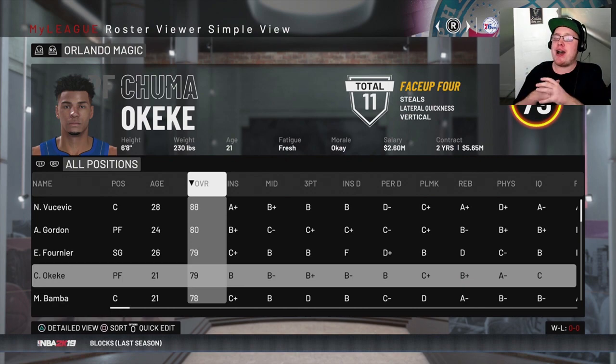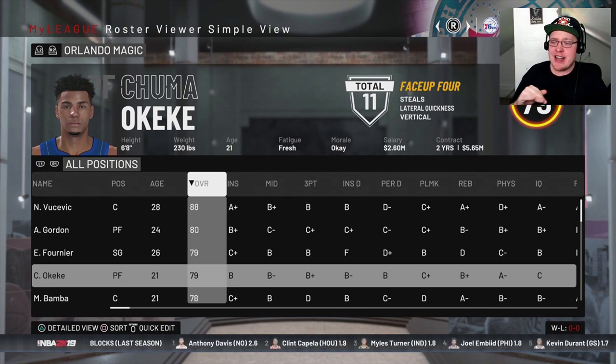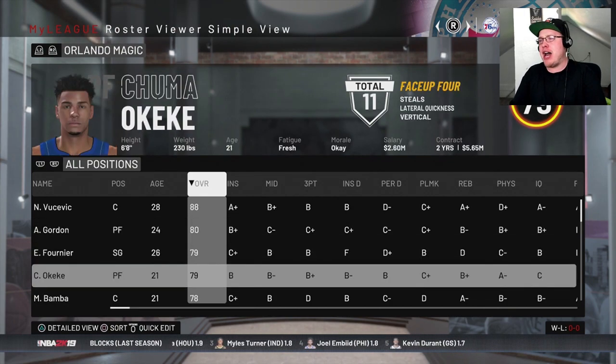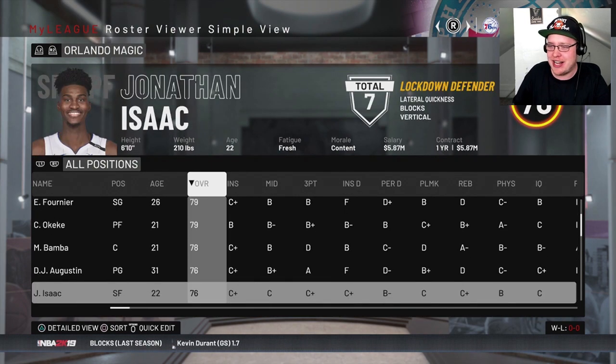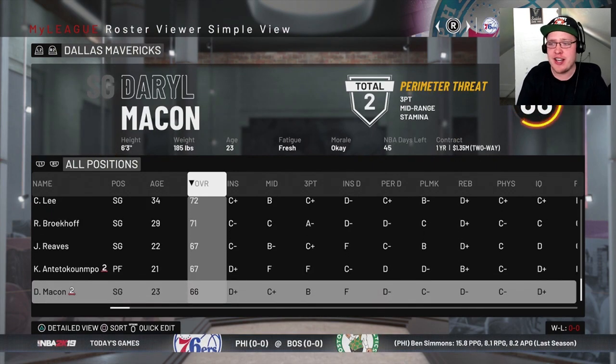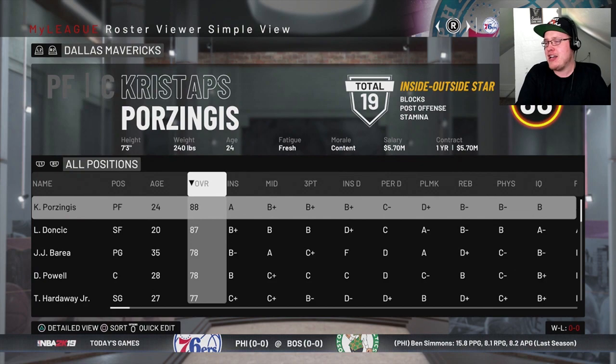I would say his best comparison is probably the same type of player that Aaron Gordon is. A guy that's athletic. Now, as far as throwing down like Aaron Gordon, yes, he can dunk it, but it might not be as crispy as Aaron Gordon is out there. But still, nonetheless, could be something pretty special in the NBA. They definitely took a nice risk on him, no doubt.